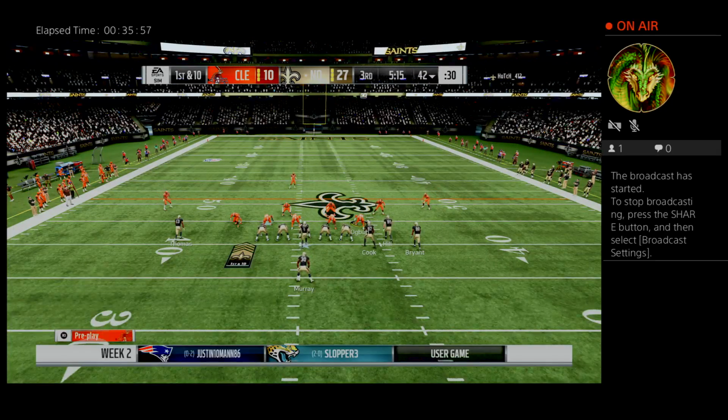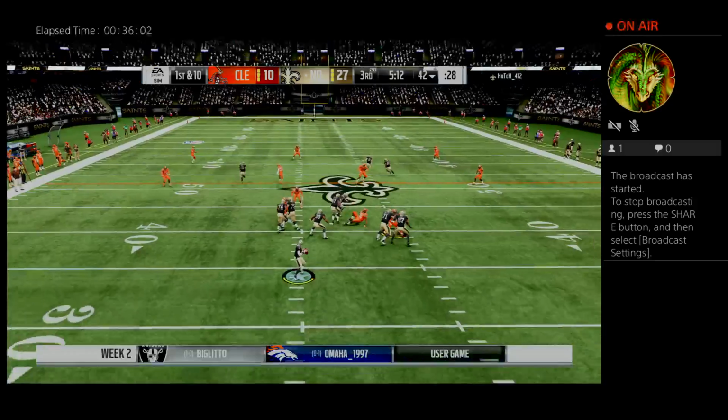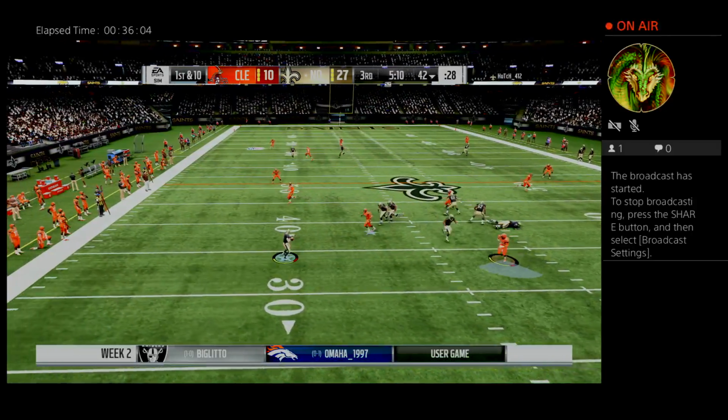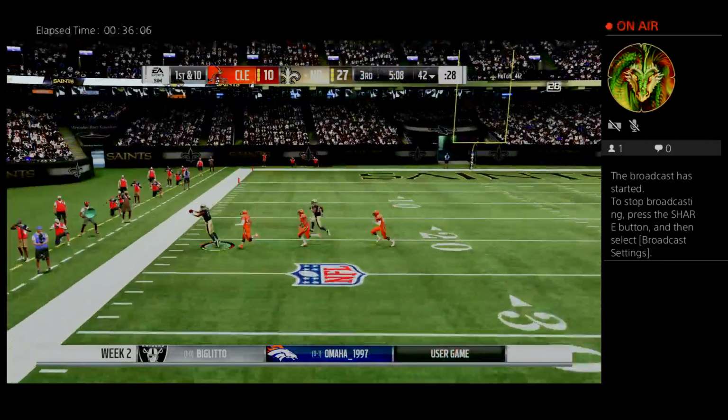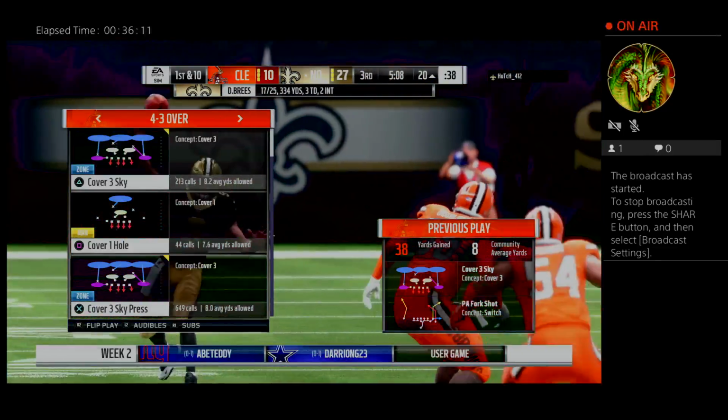Good field position to start the drive after the missed field goal. Here's first down from the 42. Here's Breeze to throw. Being chased out left. This is caught at the 20. They give him a gain of 38.